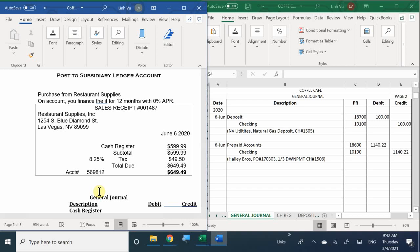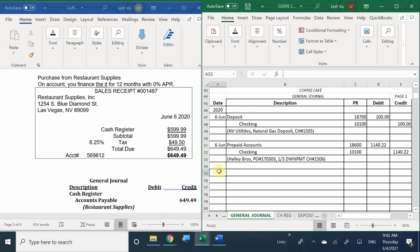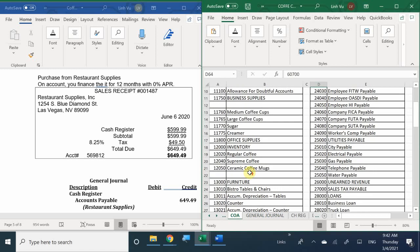right? So how did we pay for it? On account. We paid it on account. So what does that mean? That's payable. We have an accounts payable, correct. So here, let's go ahead and check our chart of accounts to see if we have a fixed asset called cash register. In this case, yes, we do.